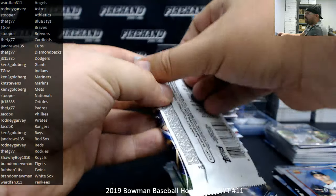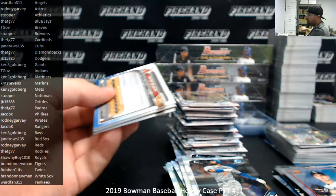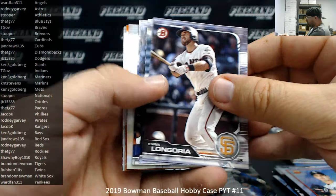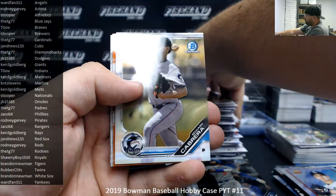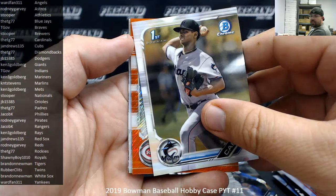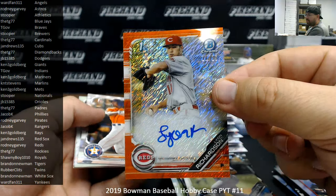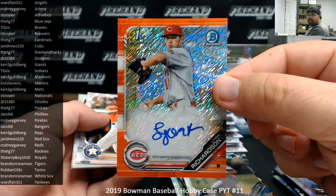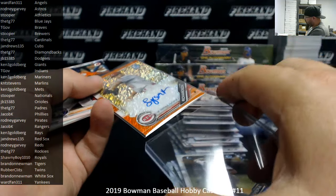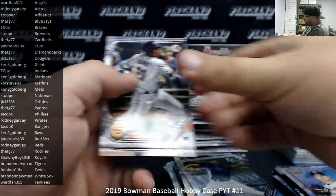Pack with the auto. It's gonna be a green shimmer auto, guys. Good luck. We got, or not green, orange. Why do I always confuse green and orange? I have no idea why. Cincinnati Reds. Lyon Richardson, 10 of 25. The Reds going to Rodney Garvey. Congrats, man. Orange shimmer auto. Okay.